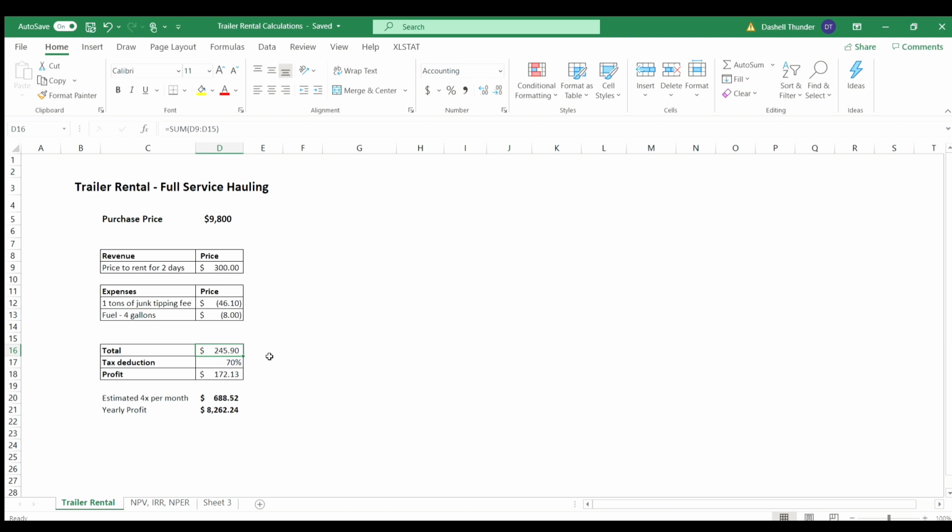Now, I'm a business owner, so I pay my own taxes, a self-employment tax plus all my own income. So as a general rule of thumb, I typically put 30% away for each service that I offer. I put 30% of the profit away for taxes. You don't always have to do that, obviously, but that rate might be different for you. I just use 30% as a rule of thumb because that's what works for me. So 70% obviously is that difference, and so when you take 245.90 times 70%, you get 172.13. So that's how much I would profit every single time I do this.